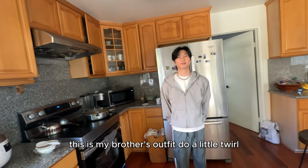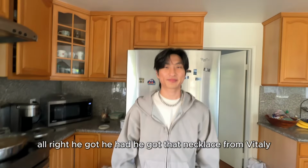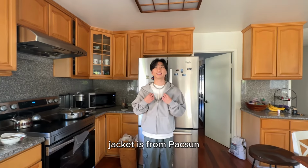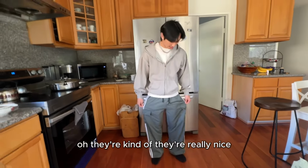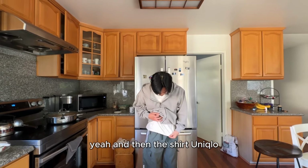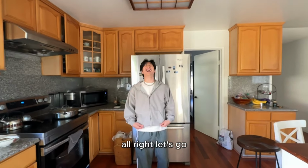This is my brother's outfit. Do a little twirl. All right, he got that necklace from Italy. Jacket's from Paxson. Pants are from a Korean market. Some Ajumma was selling them. Really? Oh, they're really nice. I guess they're from Korea or something. It's kind of like fast fashion. Yeah. And then the shirt. Uniqlo. No, you got this for me. Uniqlo. Hidden Hills. Oh, oopsies. Hidden Hills. All right, let's go.